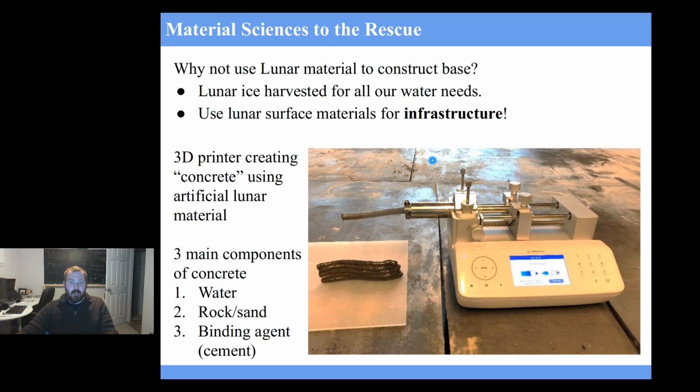And this is where this recent paper is starting to come in. This is a 3D printer creating a sort of concrete. Specifically, this was called a geopolymer. And they're using artificial lunar dust and another component that I'm not going to reveal yet. So, put it in this perspective. We're trying to effectively 3D print a concrete-like substance. And once you can create concrete, you can create infrastructure. Build your base, build a road if we'll eventually need that.